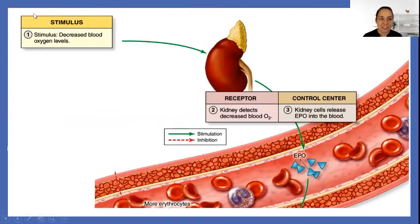Here we have a stimulus. Our blood oxygen levels are going down. There could be several reasons for that, but if we don't have enough red blood cells, that's going to naturally lead to a decreased blood oxygen level. The body does not want that. We need our oxygen, especially the brain.